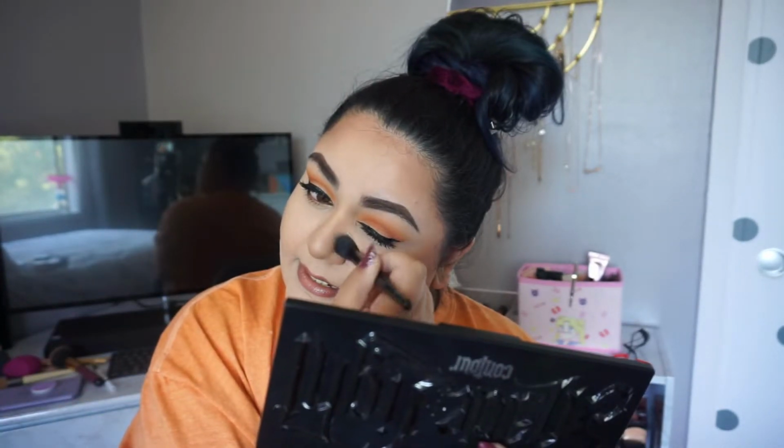Because I feel like it kind of downturns a little bit. It probably doesn't. You guys can tell me. But I feel like it does. I feel like when I'm looking forward and I look at it without the contour, it looks like it droops forward a little bit, not like that. So I pat powder into place and then I just start blending it down and up into my brows and blending it down the sides.